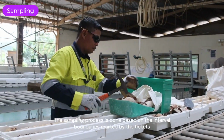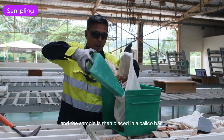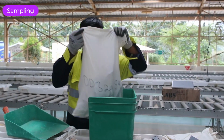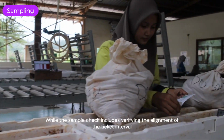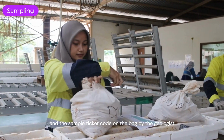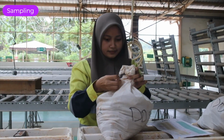The sampling process is done based on the interval boundaries marked by the tickets, and the sample is then placed in a calico bag. While the sample check includes verifying the alignment of the ticket interval and the sample ticket code on the bag by the geologist.